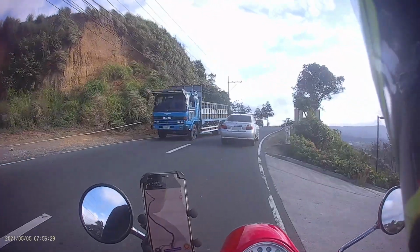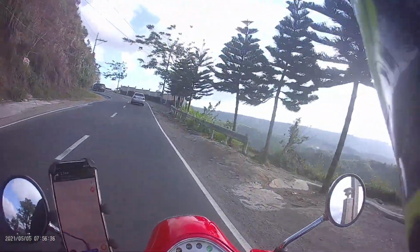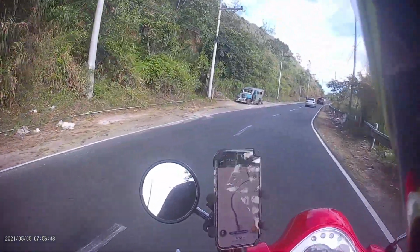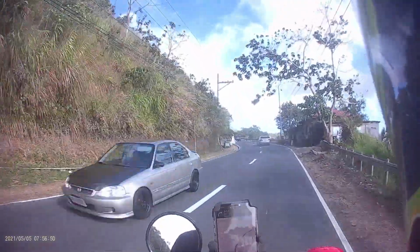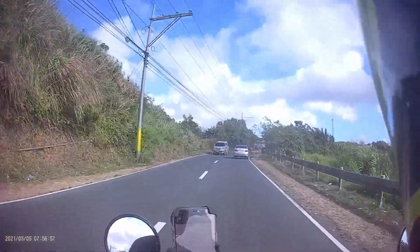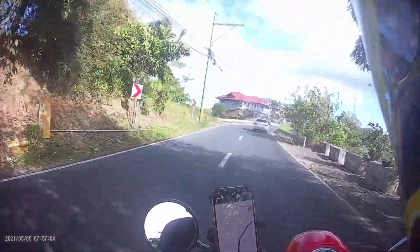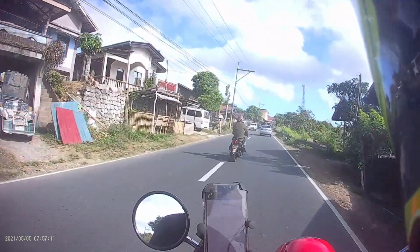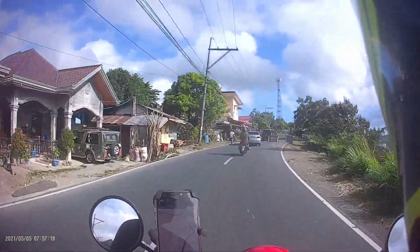This particular trip was made on a weekday, so it wasn't quite as hectic. Me and my buddy Toby are communicating via Bluetooth communication system on our helmets. Okay, so as we go through Diokno Highway, climbing Diokno Highway, we will eventually reach Tagaytay Highway.